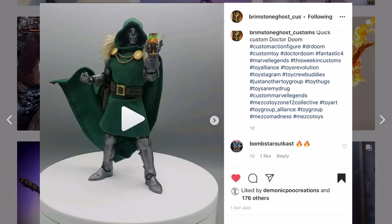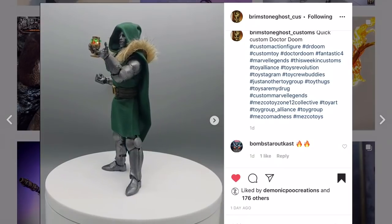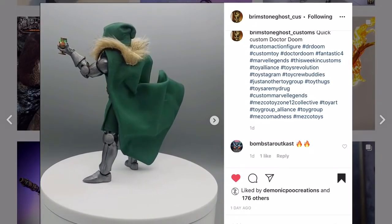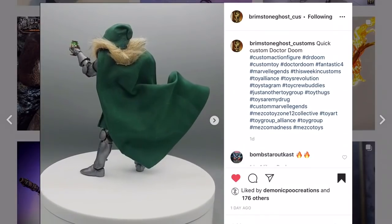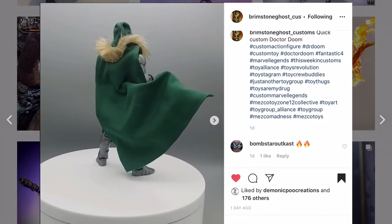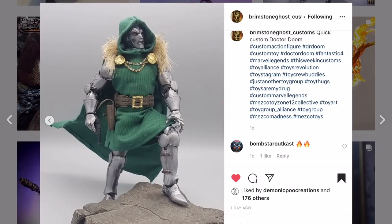And I showcased it. Brimstone's Ghost with a soft goods Doom. He added soft goods to his Doom. I like the fur collar. And he says that there was no stitching. I think that's what you said on here, right? Somewhere I think maybe it was another one of his photographs, but you can see it right there. So he's saying he didn't stitch it up, so that means he glued it down and added the wire. So if you don't know how to do soft goods, take a look at his page.